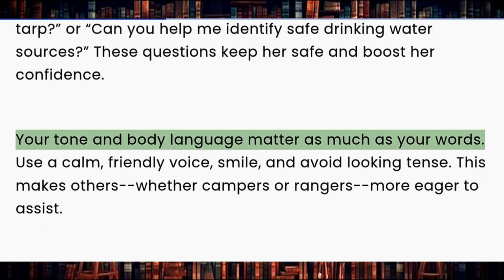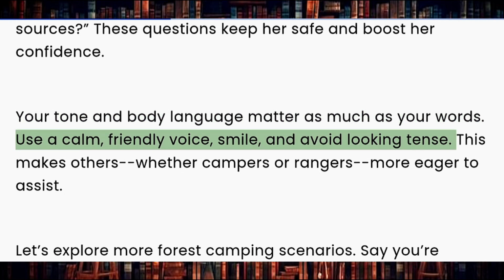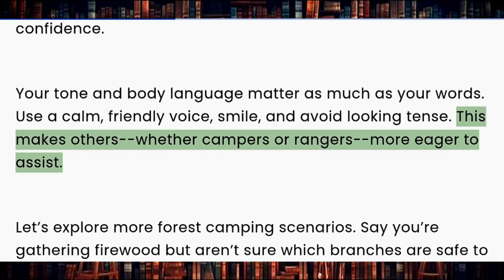Your tone and body language matter as much as your words. Use a calm, friendly voice, smile, and avoid looking tense. This makes others, whether campers or rangers, more eager to assist.